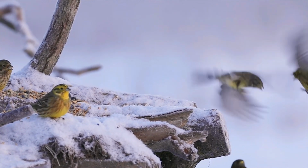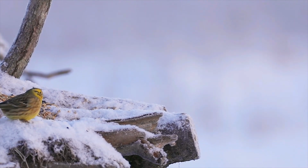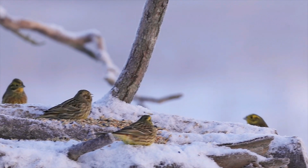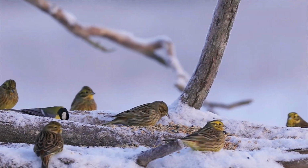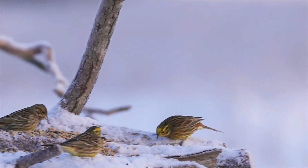Yellowhammers have a secretive stance that allows them to remain unnoticeable and well camouflaged within their surroundings. They often freeze or crouch low when threatened or approached, relying on their mystifying plumage to blend seamlessly with the surroundings.